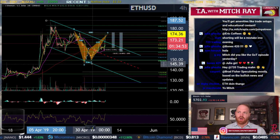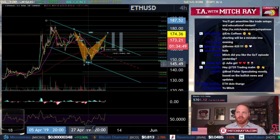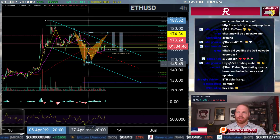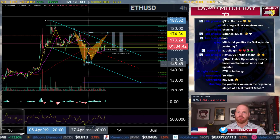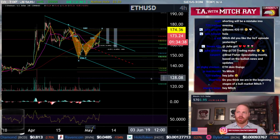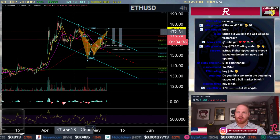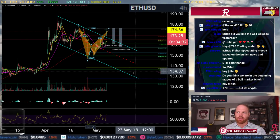Nope, not even yet. The 786 is 178.61. So if the craziness happens, you could see 178, and after that 182. But we thought there was X, A, B, C, and we're looking for D way down at the 886 at 140.